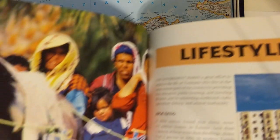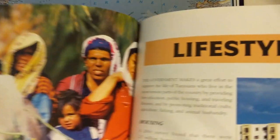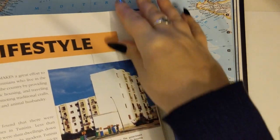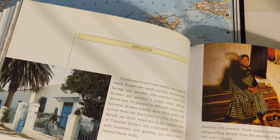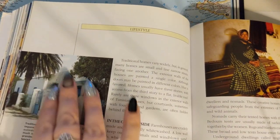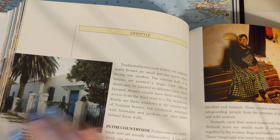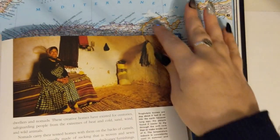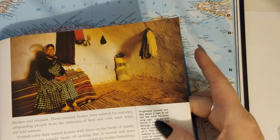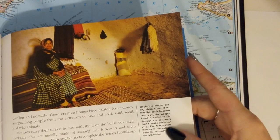Let's see. Family traveling by donkey, says the caption. Probably wondering why the photographer is taking their picture. An example of government public housing. And then an example of what is actually the upper class homes in Tunisia. They're very plain on the outside, and then when you go inside, it's like gorgeous rooms and tiles and room after room. Beautiful. And then here's an example of a troglodyte home, which is like an underground house, dug about 6 feet into the earth because long ago the people found it was easier to dig through the soft rock than to make bricks out of it.